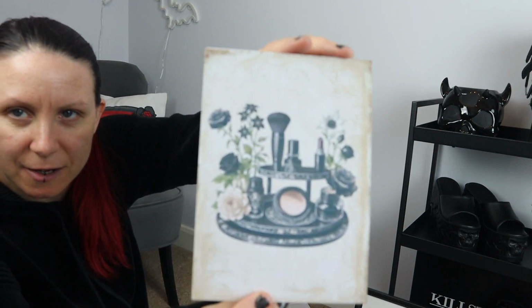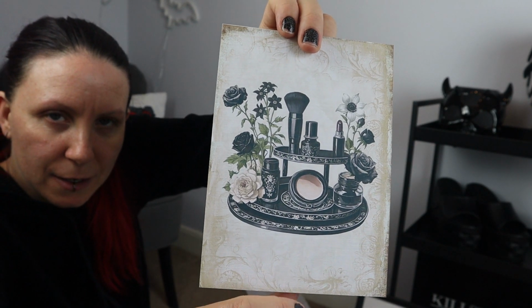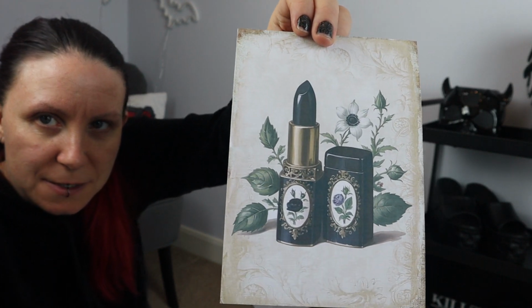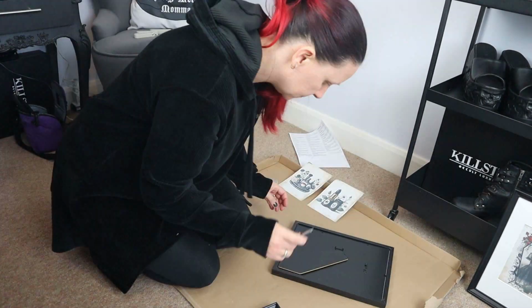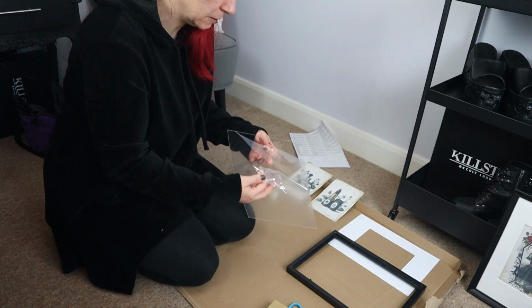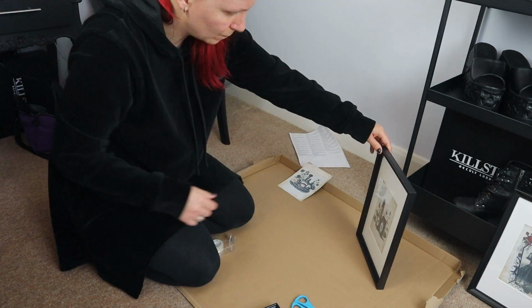One of them is like a makeup powder compact-y type set, you know, all the different makeup. Let's just get that in shot. There we go. And then the other one is this really cool lipstick, and I just think it's really cool and I thought they'd look really nice in here. So this is me framing those awesome Etsy pictures from Heart to Heart Designs on Etsy. Love them. They were really reasonably priced and they just look fantastic. Really nice quality as well. They're like a really thick card.